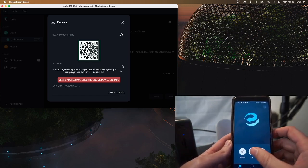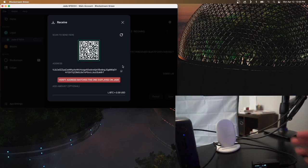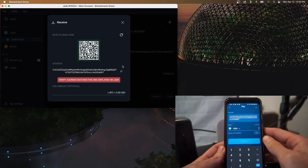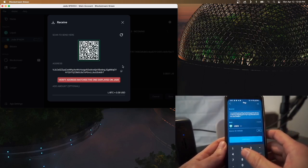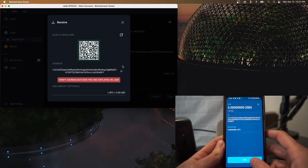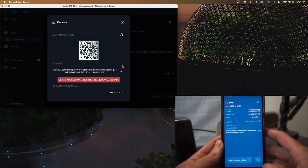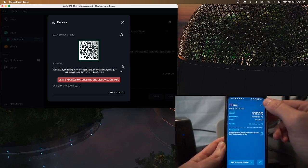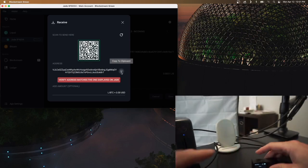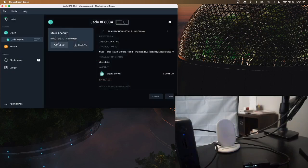And so I'm going to, again, open the QR scanner. And once that's scanned, I'm going to choose that I'd like to send over some USDT, some Tether. And let's send over about $5 worth of that. That looks all good. I hit send, confirm, and off it goes. Everything's all good there. I'm just going to close that out.